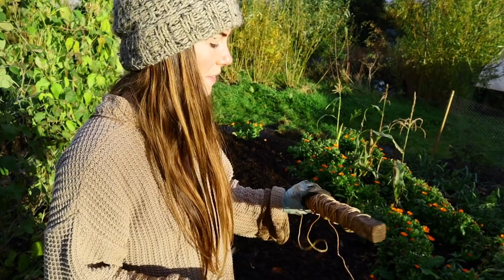So I'm just unwinding this now. And then we're going to be putting 2 rows on either side because we're planting, as I mentioned earlier, 3 rows in this bed of garlic. And then hopefully it'll look nice and neat.